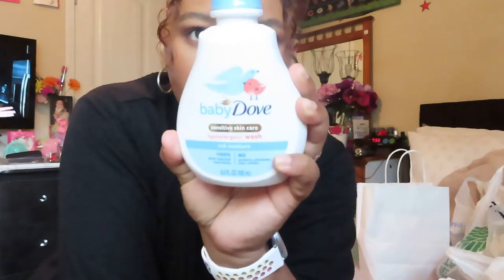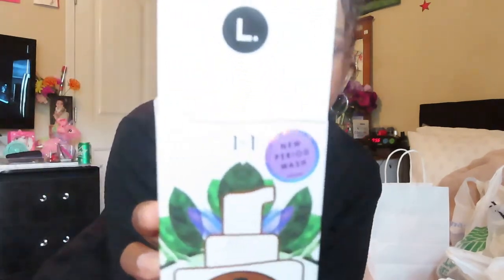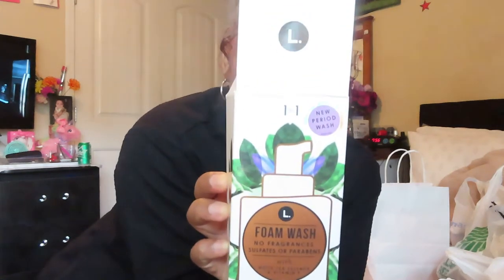And then I also picked up Baby Dove Sensitive Skincare Rich Moisture from Family Dollar. I picked this up because Chloe Yasmin said that this is a good product to use as an intimate wash. If you don't have one, you can use that. I have one that I'm about to show you, but it says it's specifically for your period. So I have a box from this L brand that sells the tampons and the organic tampons and pads. It's a new period wash, foam wash, no fragrances, sulfates, or parabens, with white tea essence and vitamin E, pH balanced for period care.